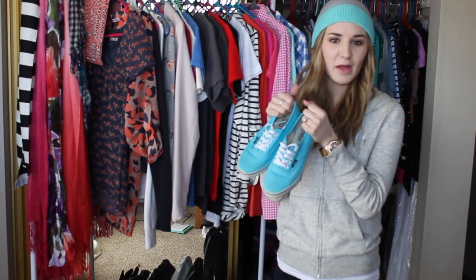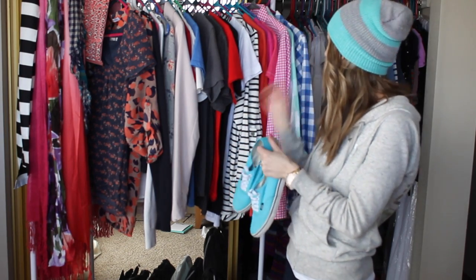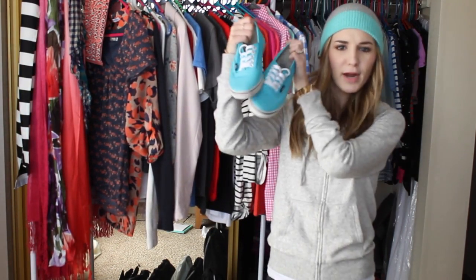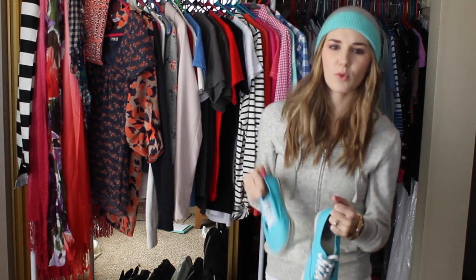Shoes like this are a lot of fun because they are just so easy to wear. Throw it on with, you know, one of your graphic tees, or maybe you have a cute floral pair of pants. Throw on a bright colored pair of shoes and it just completes your outfit and gives it a little bit more spunk.